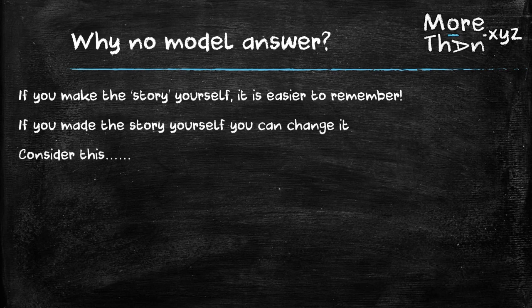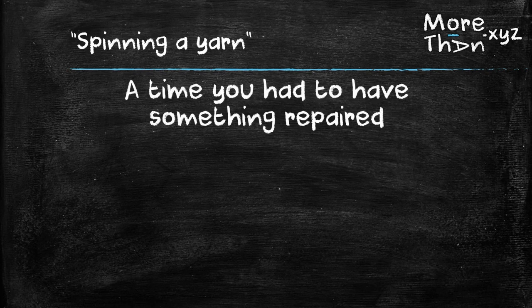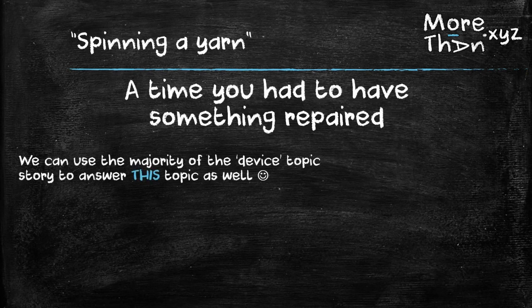Now, what do we mean by changing it? Well, let's think about this. Spinning a yarn, telling a story, moving your story onwards. Another stage 2 topic is a time you had to have something repaired. Now, we can use the majority of the device topic we've just been discussing to answer this topic as well. Now, if you just memorize everything I said, or someone has typed a script for you and said, if you get this topic, this is the answer, it's fabulous. It might be, but you can't change it, not easily anyway.